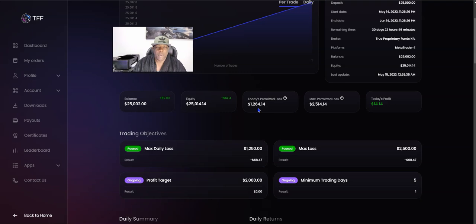That is not how they count it. They are counting it on drawdown limit. And I wish they would change this from today's permitted loss to drawdown loss, and then that would be very clear to everybody. Not a stop loss, but a drawdown loss.